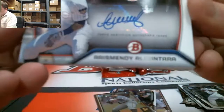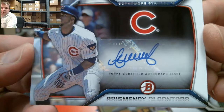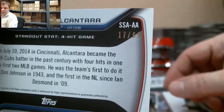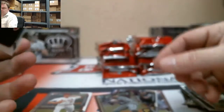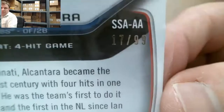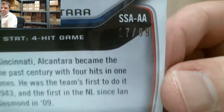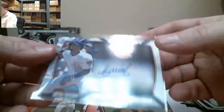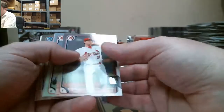It's sophomore standouts. Arismendi Alcantara. But I've not seen one of these sideways cards before. 77 out of 99. You know you love Arismendi Alcantara. Yep, 17 out of 99. It's seriously the first one I've seen. You guys have opened up quite a bit too. We've opened 5 or 6 cases.